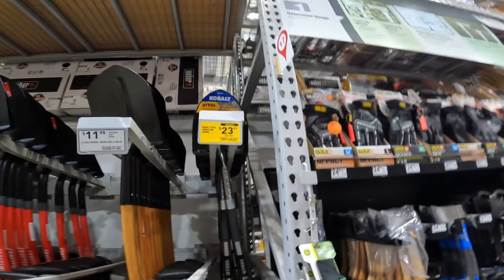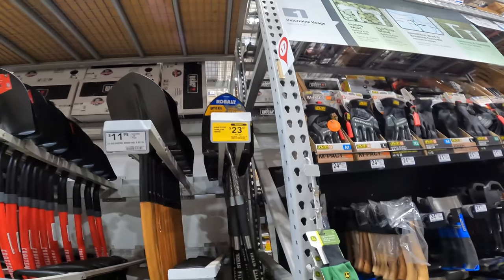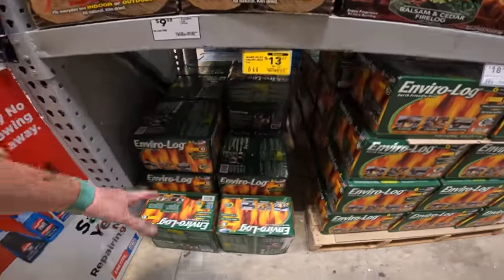Got the Kobalt steel dig shovel handle down to $23 now? Is that the same at the other store? I'm losing my mind, YouTubes. Got the regrip for $217. It's cheap here, but I just didn't get a chance to show them really up close.